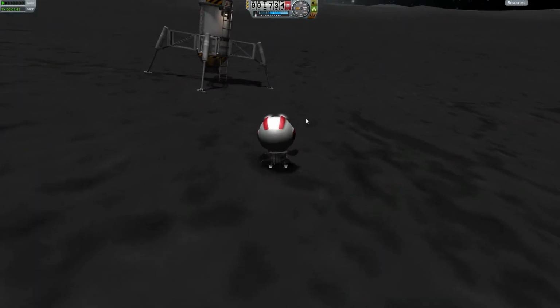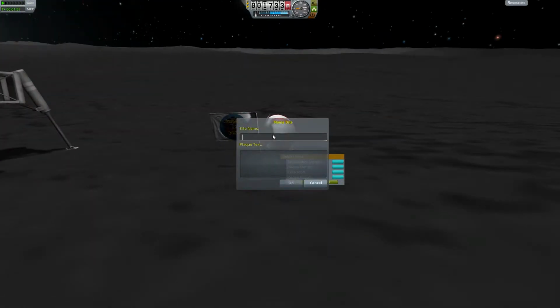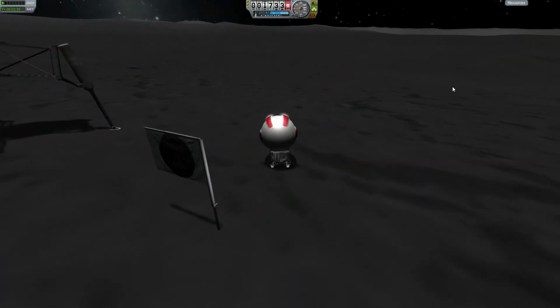And of course we want to celebrate our first moon landing with our flag. So let's plant the flag here. And okay, there is my flag. Site name: First moon landing. Okay. Plaque text. What do I write on the plaque? I was here. No, that's not it. We came in peace. This is much better. Okay, let's save this.